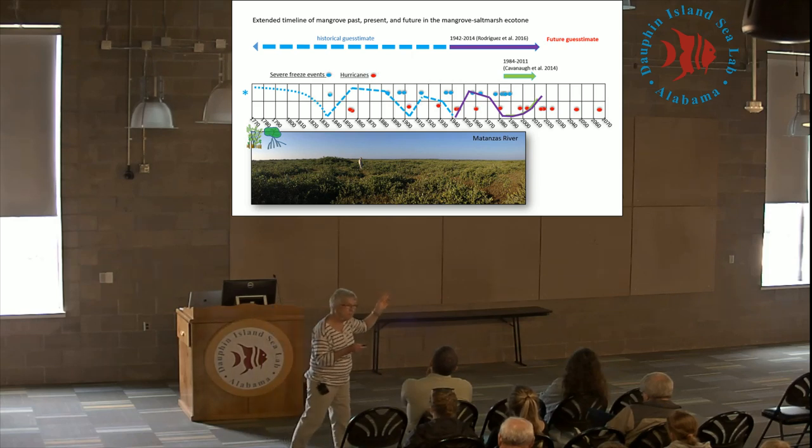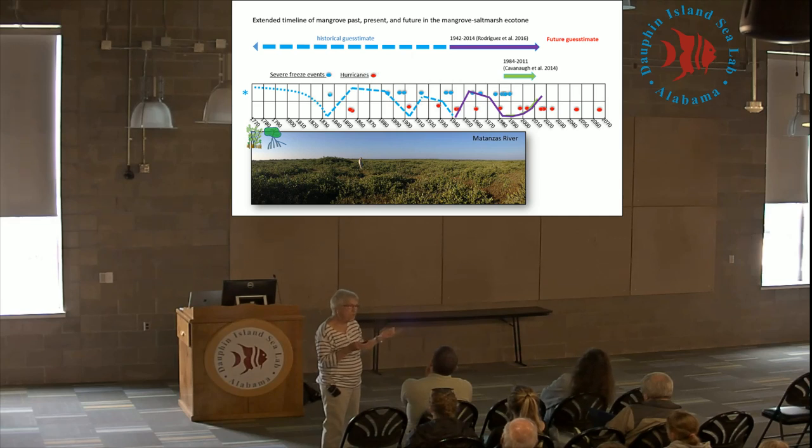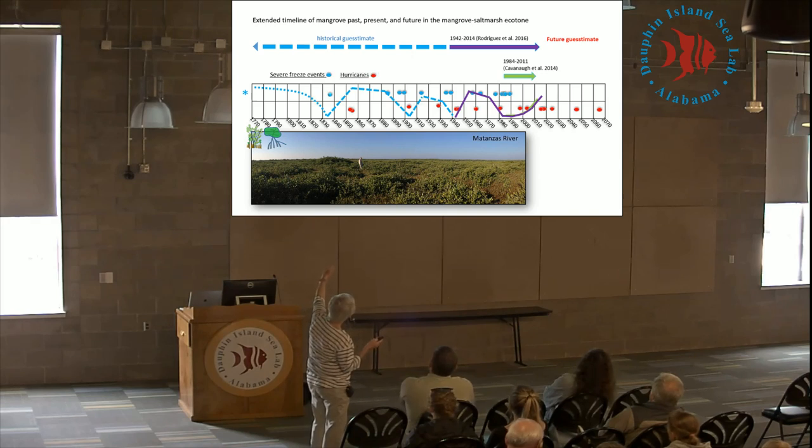Some of you may know that Bartram reported a 1766 freeze in Jacksonville, but he also reported the temperature. It was minus 3.3, the coldest that he got, 26 degrees Fahrenheit is what he reported. So that would have been enough to kill a few leaves on a plant, but it would not have killed mangroves. So we know that if there were mangroves, there would have been a lot of them up until that 1835 freeze, and it would have zapped them. It would have killed everything.